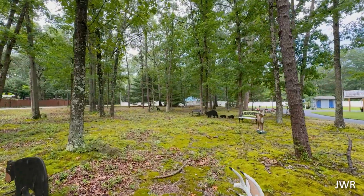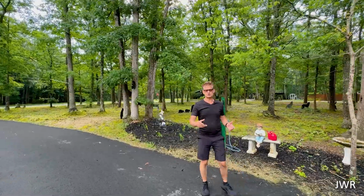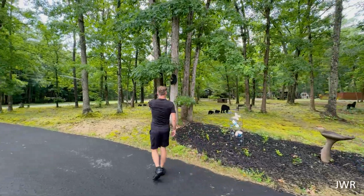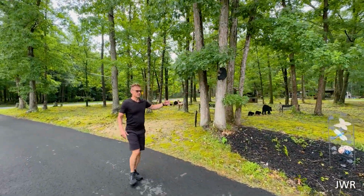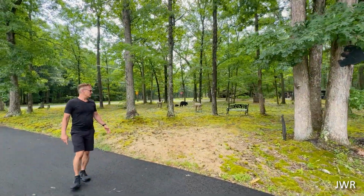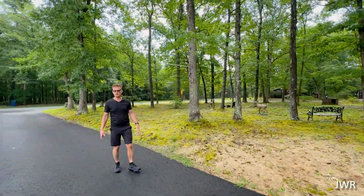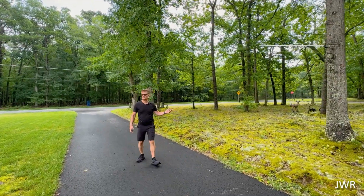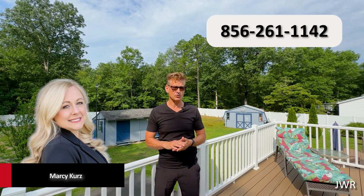But if you wanted any of these landscape items, you would negotiate that with your offer when you put the offer in. So you have this awesome side yard, birds galore, wildlife galore, squirrels all over. I'm sure that you get the deer running through here at dusk and dawn, but simply smashing. So this one is nature, wildlife galore, scenic Mullica Township, New Jersey. Marcy Kurz is the listing agent. You're gonna wanna give her a call.